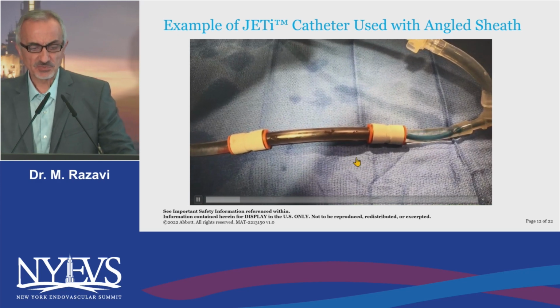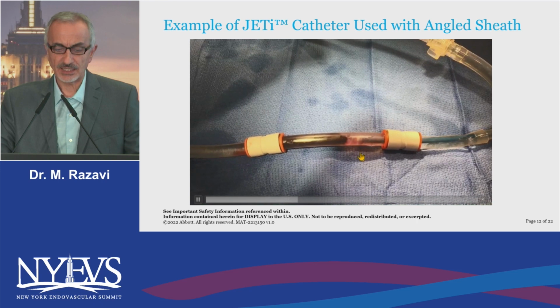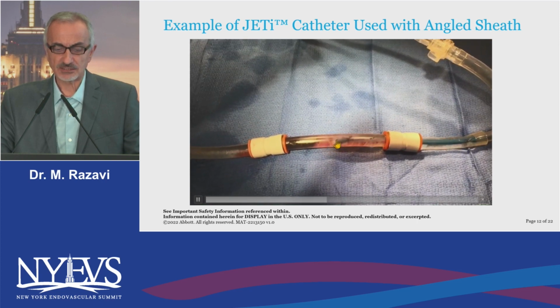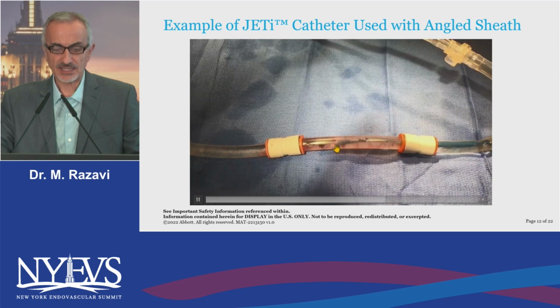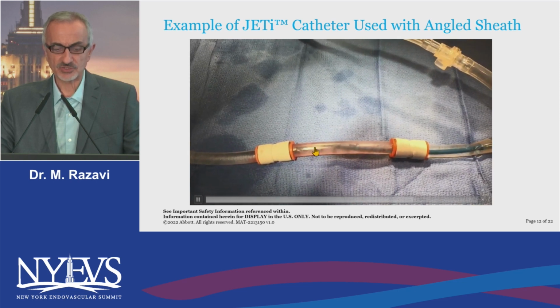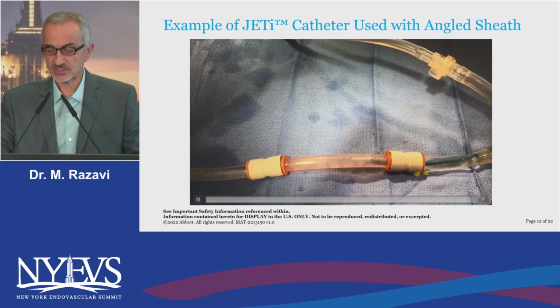Here's, I think I did this many, many years ago. This is a 10 millimeter lumen with fresh clot in there, and we're advancing this, and the directionality is provided by the sheath, and the tip of the Jedi catheter is just slightly past the sheath, and we advance both of them together. And this is how fast it works.